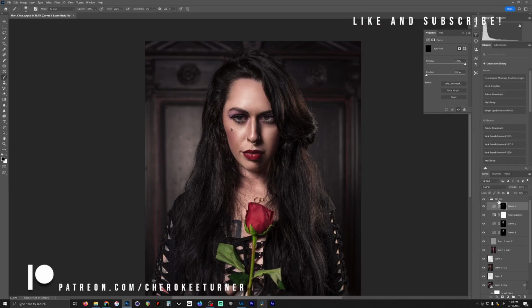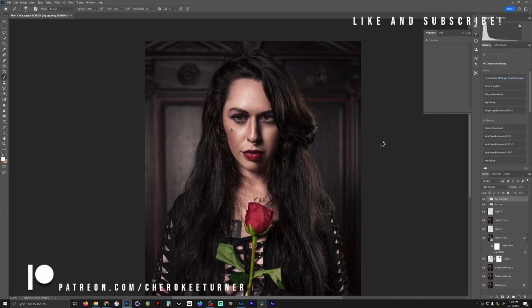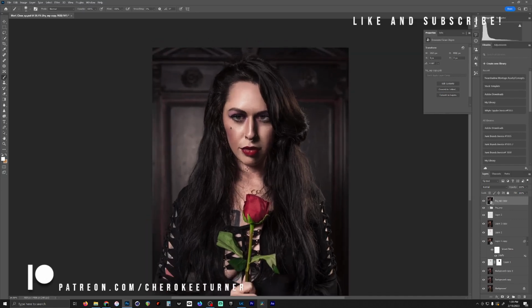Awesome. Okay, so now what I'm going to do, I'm going to take this frequency separation layer, duplicate that, and convert it to a smart object. So what I'm basically going to do is separate her from the background. I'm going to put some smoky bits in the background. And we'll start kind of getting into the final segments of this. So we've been going now for almost an hour, which is pretty good time.